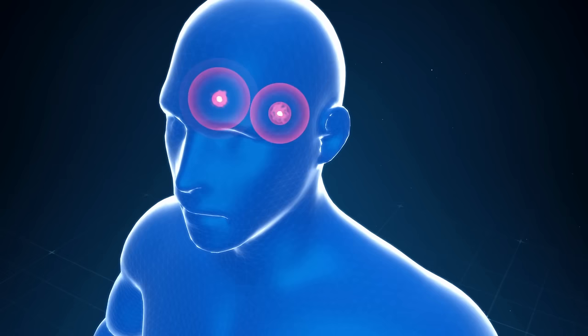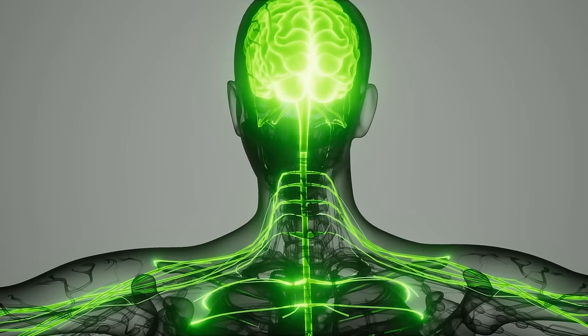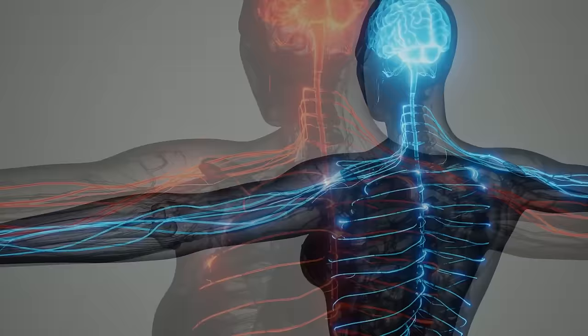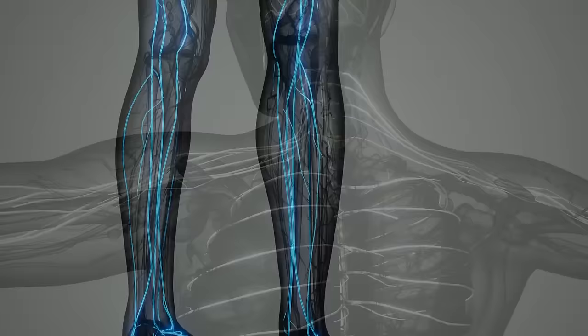Now shift your attention to your sympathetic nervous system, responsible for your body's response to stress and danger, your fight or flight reflex. Visualize your sympathetic nervous system as a fiery red energy. A red energy, vibrant, fiery, fierce. Take a deep breath in, and as you breathe out, imagine red. Beautiful red, vibrant, lively red, protective red.